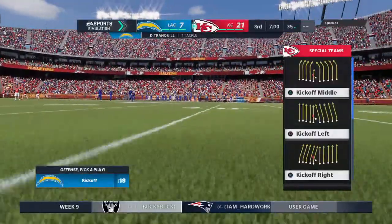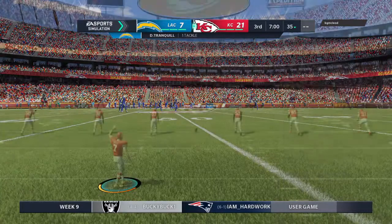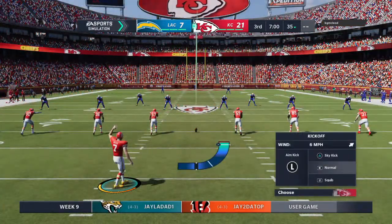As we'll send you down to Orlando, and we check in with Jonathan Coachman for our EA Sports Halftime Report.